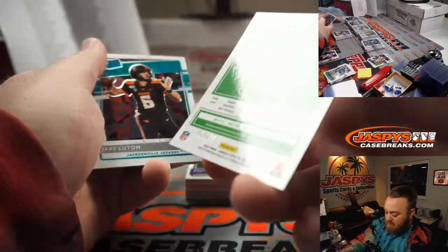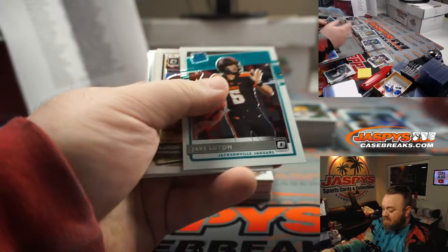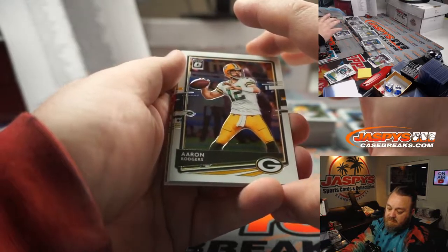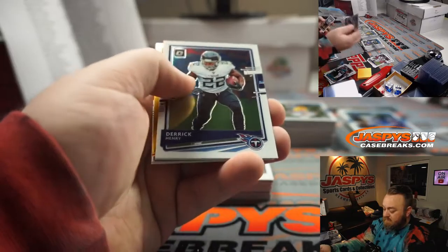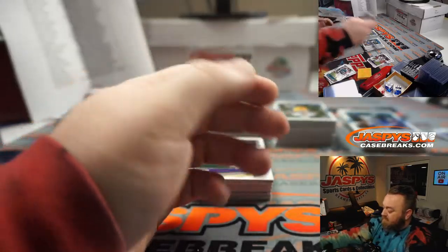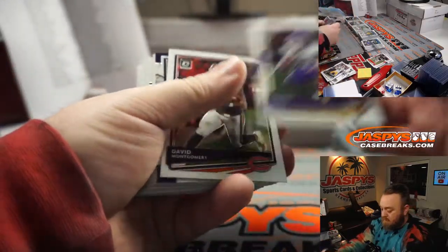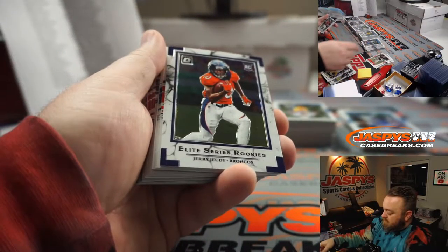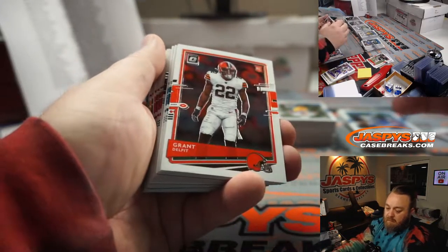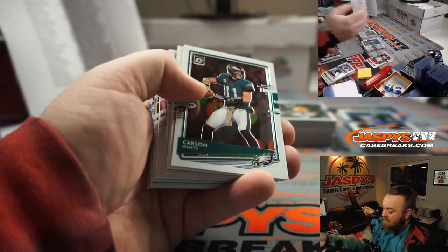Marquise Brown, to 299, for the Ravens, Garrett Knowles. Jake Luton for the Jaguars, and Garrett Knowles. Retro Charles Woodson for the Packers, Sean Maddock. Logan Wilson for the Bengals, Adam Jacob. Jerry Jeudy, Elite Series rookie for the Broncos, and John Dineen. Grant Delpit for the Browns, I Coppola.